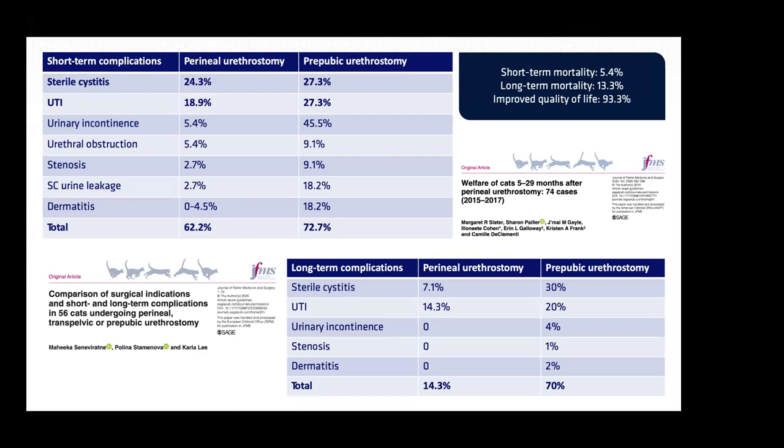Esthetic cystitis, like FIC, in 24% of cats, and you can see urinary incontinence, but it tends to be for a short time until the incontinence disappears. Urethral obstruction in 5% of cats, stenosis secondary to the surgery in almost 3% of cats, subcutaneous urinary leakage also in almost 3% of cats, and dermatitis around the zone of the surgery, sometimes zero or sometimes, depending on the study, 4.5%.